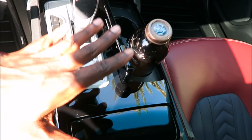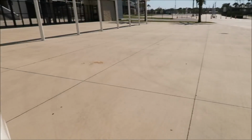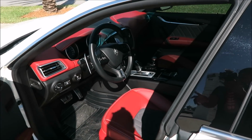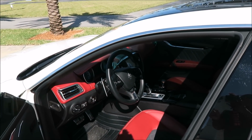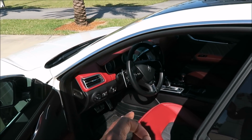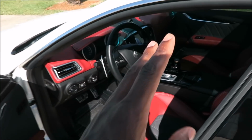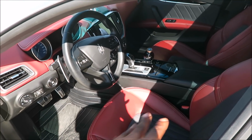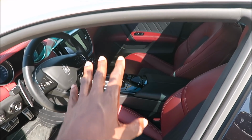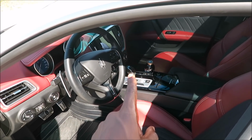But if you do get this kind of trim, in order to protect yourself right away, you need to get a clear bra over it. Just how you would clear bra the outside of a car, you need to clear bra or clear wrap that black piano wood. So any scratches will scratch the clear wrap, not the actual material of the black piano wood. So if the wrap gets too scratched, you can just peel the wrap off and then put another wrap on and it will still look just as new. Here, I have to actually cover it with gloss black and it's not showing the true piano wood. So that is one of my biggest regrets with this car.